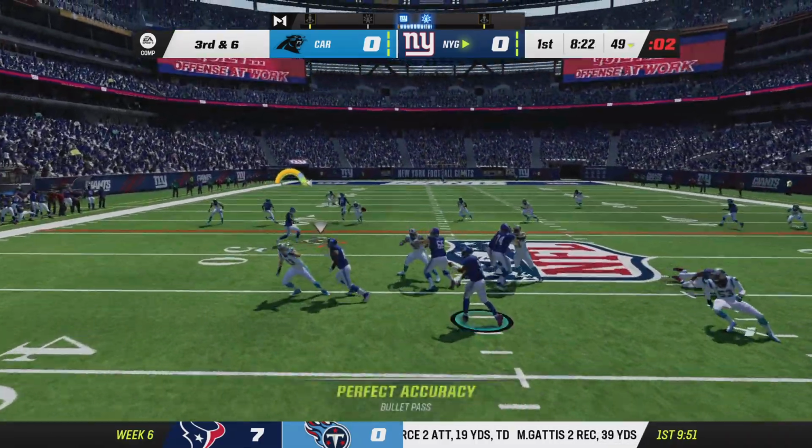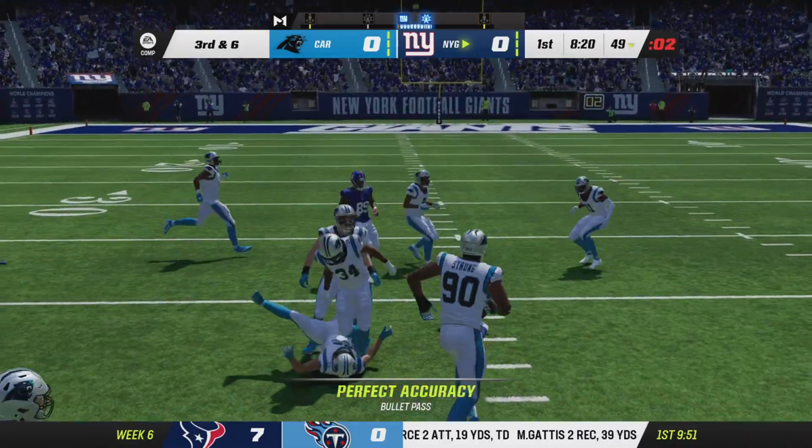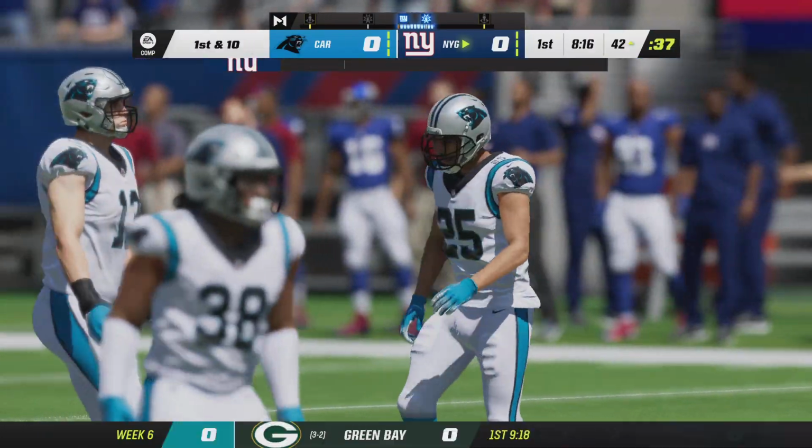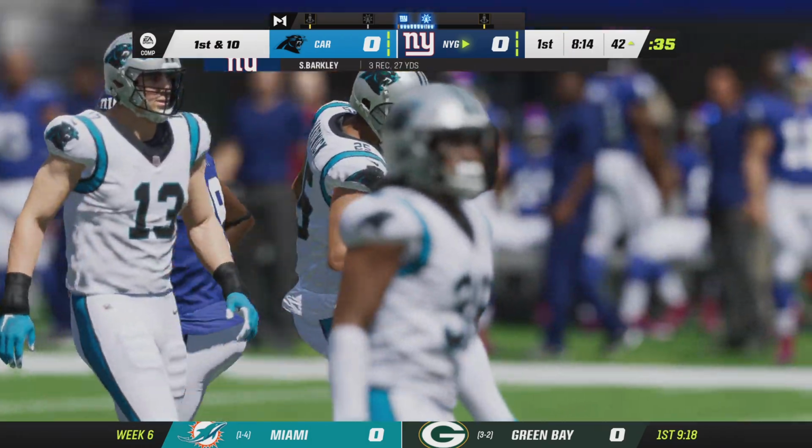Now Carter on 3rd down. He dumps it off to Barkley. And he will have a Giants first down as they're able to get the 3rd down conversion.